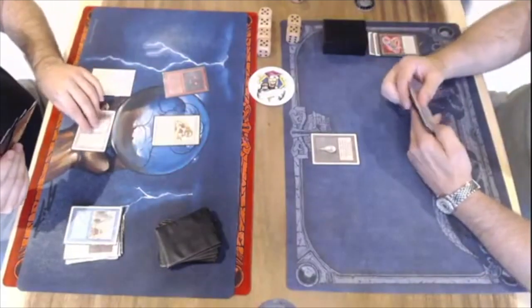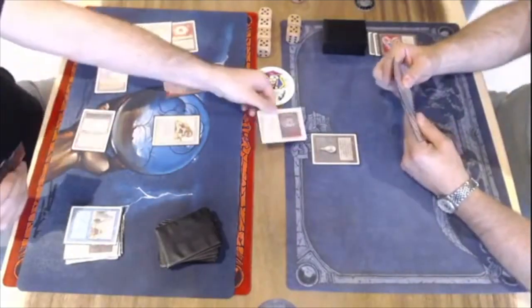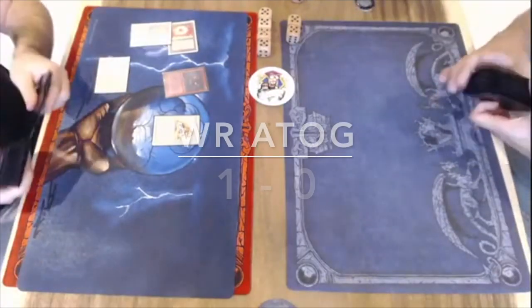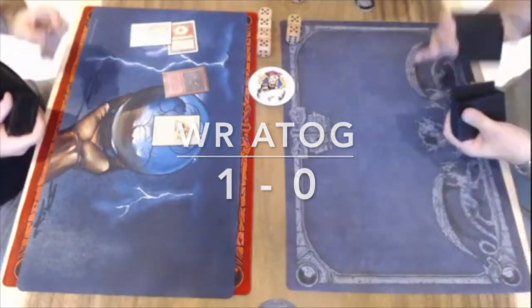There we see a Plateau. So already two mana, and that means he can almost cast everything. Disenchant, that's it. Frenk's saying, you know what? Oh, this is not going to work.